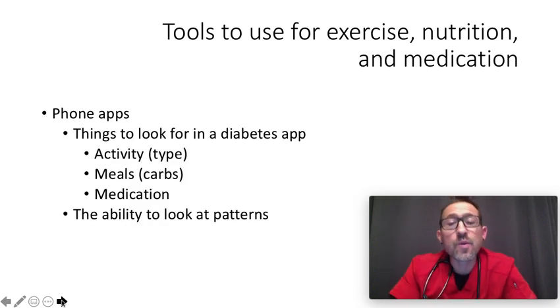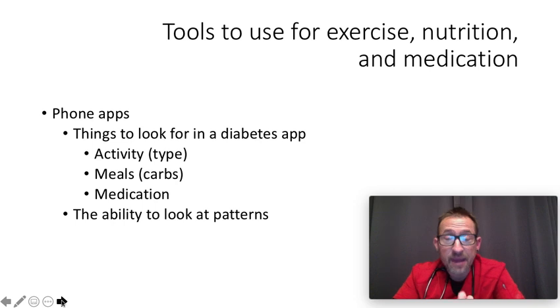So if you are going to use a diabetes app, and I only listed 2 of them, there's plenty of them out there that are great. You want to make sure that you can record your activity, your meals, and your medication. Right? And with those 3 things, you want to make sure it has the ability to help you look at patterns, to help you make decisions.